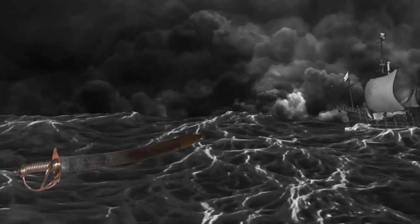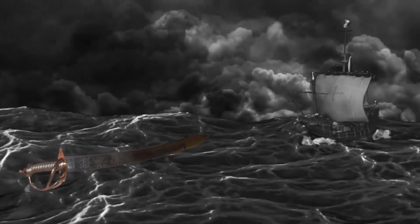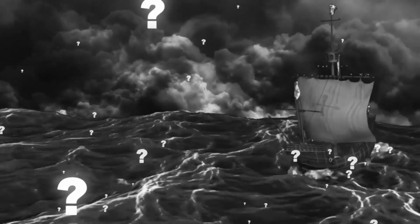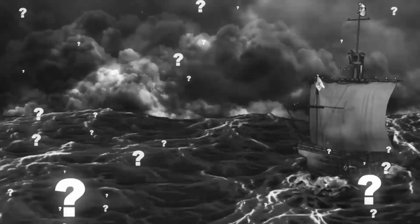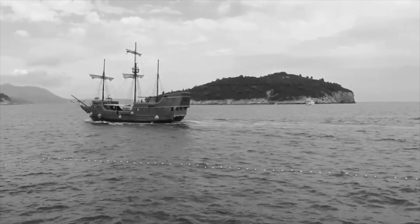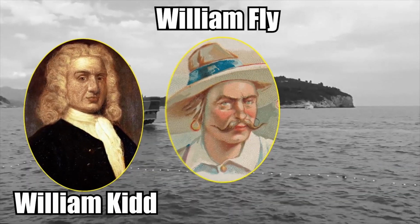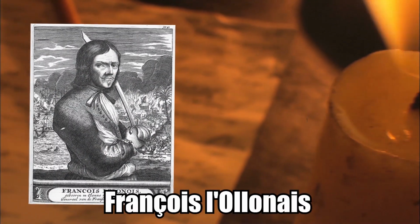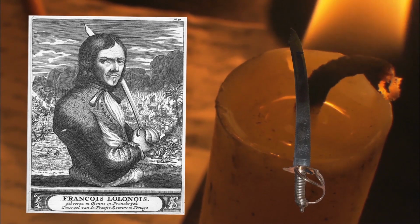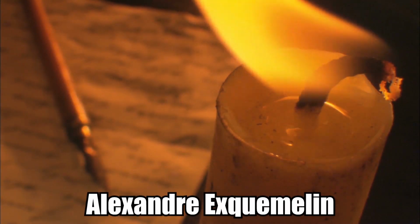Historically speaking, the cutlass is a famous pirate weapon, but any claims that Caribbean buccaneers actually invented it are unsubstantiated and can be chalked up to a common misconception. Cutlasses were used by several well-known pirates and their crews, however, including William Kidd, William Fly, and Stede Bonnet. Buccaneer François l'Olonnais was known to use a cutlass as early as 1667, according to French historian Alexander Exquemelin.